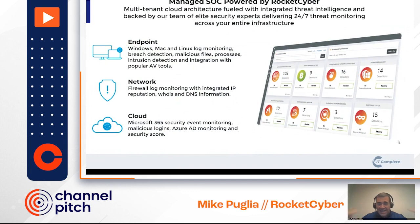99.999% of it is benign. We log it and keep it for a year for audit and compliance. It's our job to find the needle in the haystack. Isolate anything that we find, contain it, neutralize it. If it's malicious, pick up the phone and call you 24/7 and then work with you to make sure that you've eliminated that threat. That's why we exist, to be there around the clock to find those things.